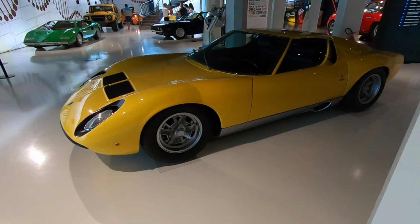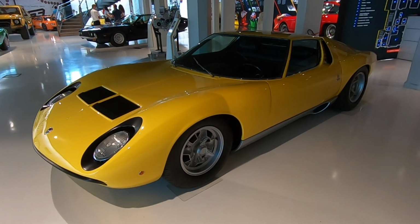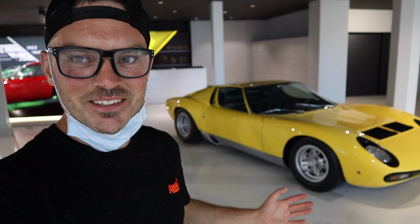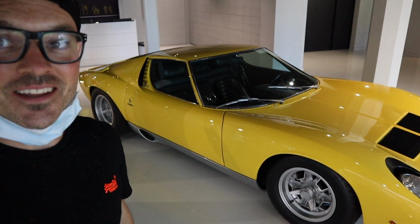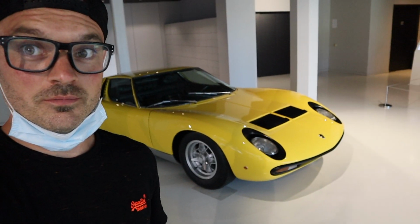Wow, this Miura. First time I've seen a Miura in real life, and I can really see why people love it so much. It's just beautiful. I cannot believe that it's from 1969. That's just a beautiful car. Wow.